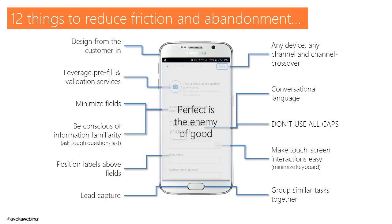The last one is perfect is the enemy of good. Or as I think Confucius said, better a diamond with flaws than a pebble without. And what that means is very often when firms think about digitizing their onboarding experience, they think it has to be a digital experience from front to back.